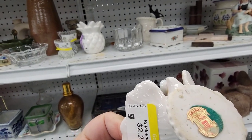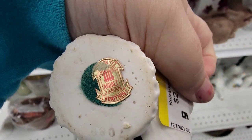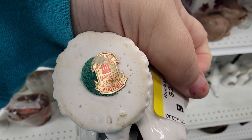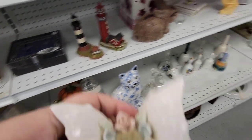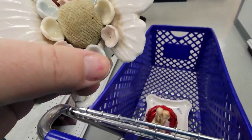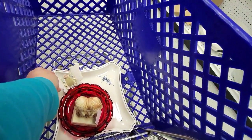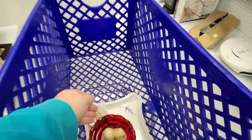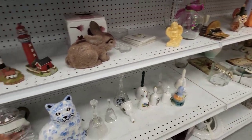This is a pretty little butterfly pincushion, and I can't remember what it says. Ardalt Japan. We're gonna go ahead and try it. I do have some other pin cushions listed in my shop that have been there for a little while, but we'll see. Somebody out there collects pin cushions. I know they do.